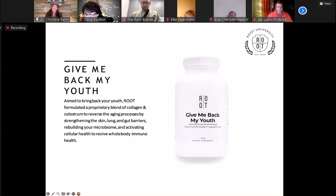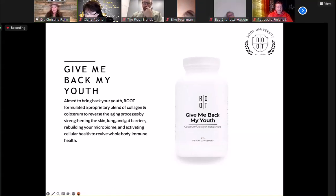Give Me Back My Youth was something that Clay put a lot of pressure on me for. He really wanted something with collagen and colostrum. I came out with a collagen where I use 4 types of collagen. I came out with a vegan collagen that I wrote patents around. Clayton wanted a collagen and a colostrum.